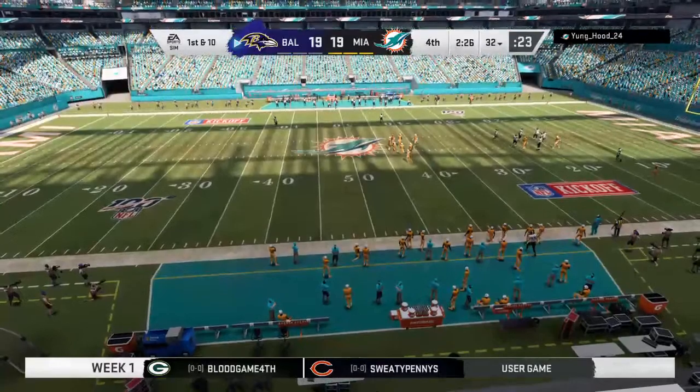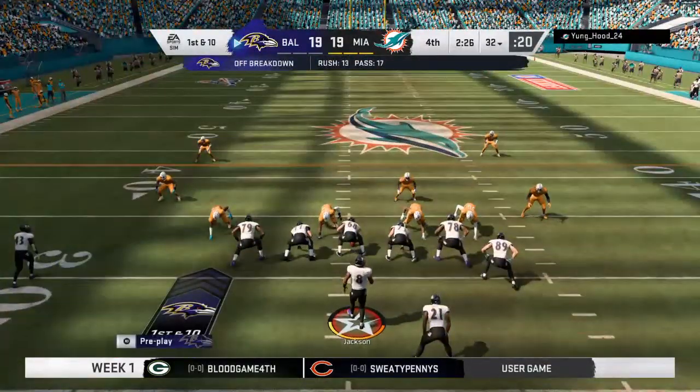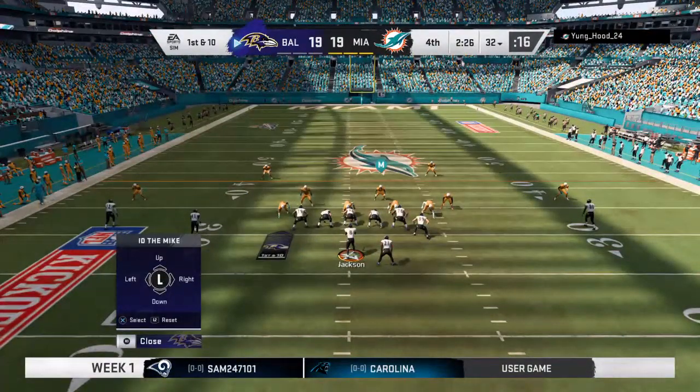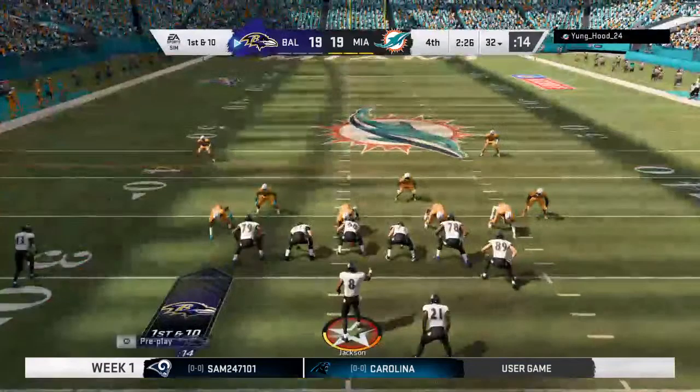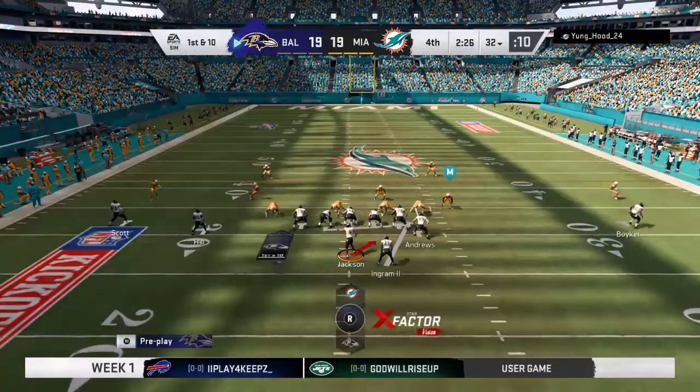Some good games going on in the early window. This might be the best of the bunch. He's checking, he's checking, he's checking. Crash, crash. Watch the eye. Back, back, back. It's free.